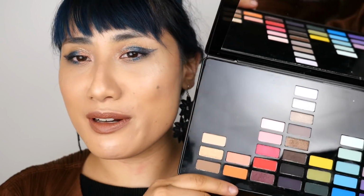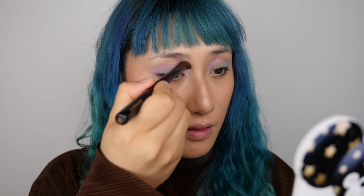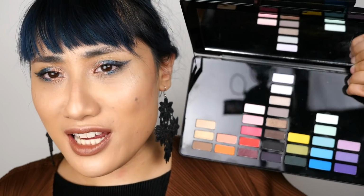So maybe this was a little bit of FOMO, but I have played around with this a bit, and even though a lot of the colors you really do need to build up, again, I have enjoyed the looks that I've created with this. So I can't say that this is a complete dud palette for me. I was so attracted to the packaging, and I really enjoyed the fact that this was a colorful palette, because I feel like I have not really been interested in any MAC palettes in a long time because the shades just don't appeal to me.